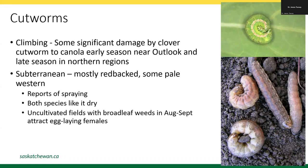They really like uncultivated fields with broadleaf weeds, and the females are going to seek these out. If you've got a nice diversity of plants, they've got a relatively broad host range and will happily lay eggs on a number of different plant species, including weeds.